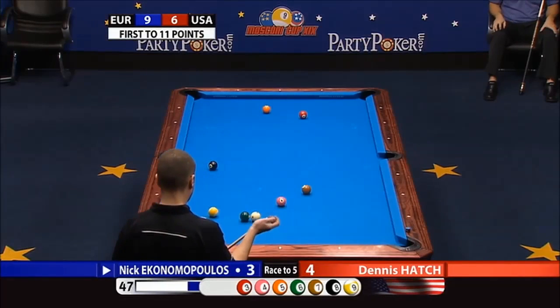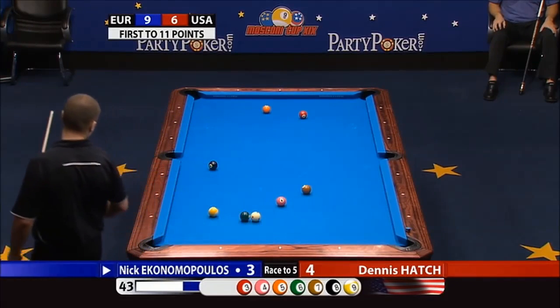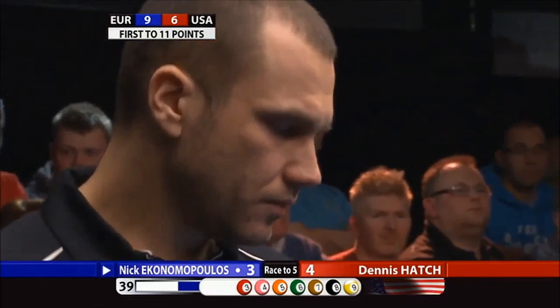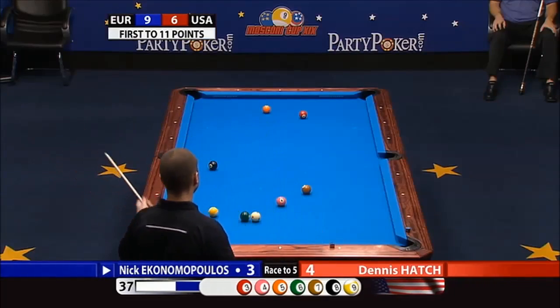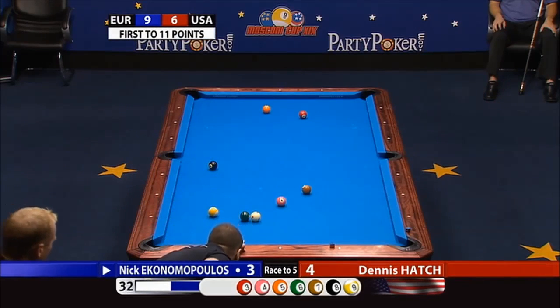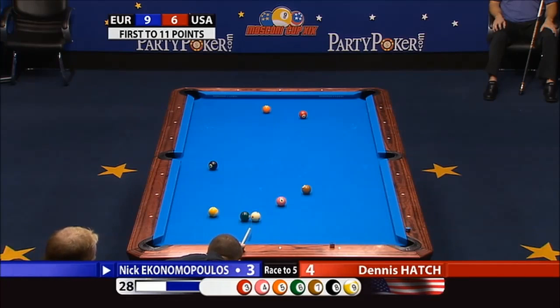This is a much tougher shot than what Dennis had with that five. If he can make this shot and get on the four, he's out. He's got to watch out for that five ball. He's got to avoid the five ball with the cue ball.